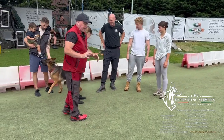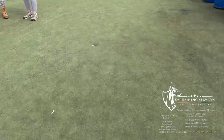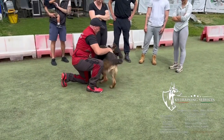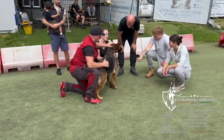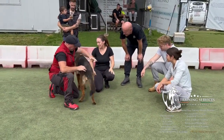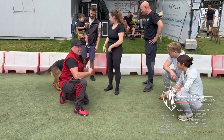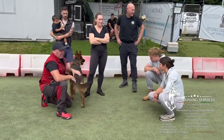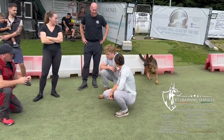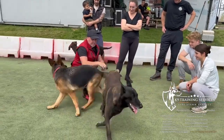So again, building up confidence around strangers is what you need. And again, we've got a young child here, but we'll keep the child safe at all times. Good. Smells you. Good girl. They bond really quickly. So she had a lick of the child's foot there, which was nice. Good girl. Come, Ragnar. Come, Lola. Hey, sweetie girl. That's really nice.